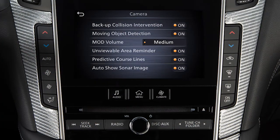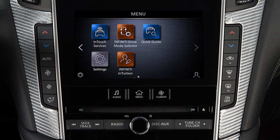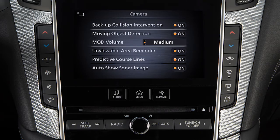To enable or disable the BCI system, press the menu button on the control panel. Touch Settings. Camera. Then Backup Collision Intervention to toggle the system on or off.